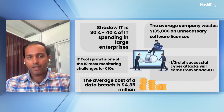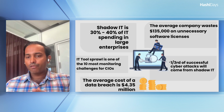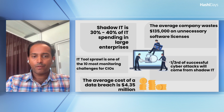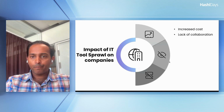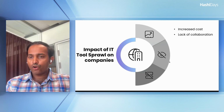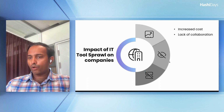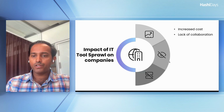And finally, IT tool sprawl is one of the 10 most monitoring challenges for CIOs, because it's very difficult to get accountability on different platforms being managed in the organization. How does IT tool sprawl affect companies? For example, with a lot of similar tools being used by different business areas, there's increased cost and lack of collaboration, because in many cases development teams are in their own silo and own departments, and they don't collaborate with other departments even if they're using the same tools. And that's what we noticed in our organization.